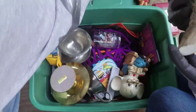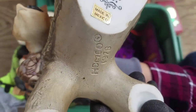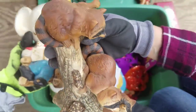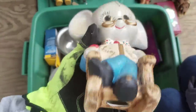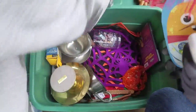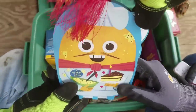Kind of cool. Oh, there's another one down here. It's homemade, in Mexico. 1978. Look how cute. Little family of raccoons. This little mouse is telling fairy tales. 1976. So pottery, whether they painted it, I don't know what happened, but there it is. I don't know what this is, but I love it. Look how crazy he looks.